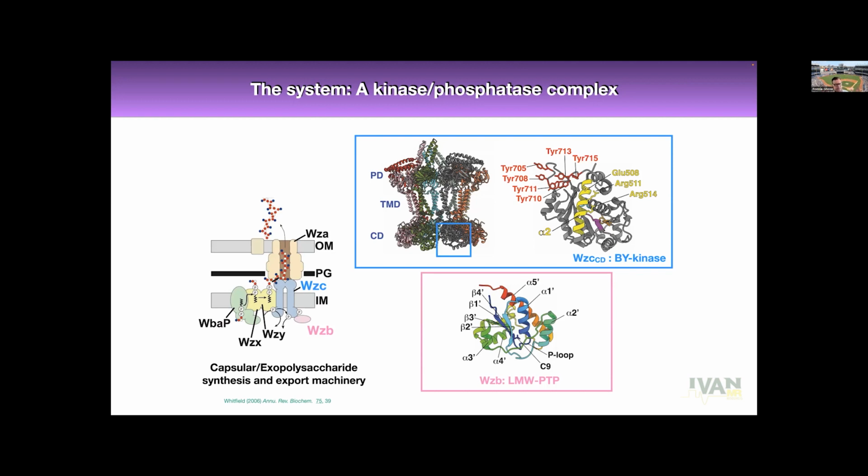But basically, this is very unique in a sense. It doesn't look like the tyrosine kinases we have. And so this system we were interested in is to understand how it actually performs its function in various ways, both in a mechanistic sense on how it actually phosphorylates on tyrosine using ATP, and how it is regulated by its phosphatase, which is this low molecular weight tyrosine phosphatase, WZB. So WZC is the kinase, WZB is the phosphatase. That's all you have to remember. And the details are unimportant here. There's a very large medical interest to this because a lot of pathogenic bacteria tend to utilize this mechanism to be infectious, but that's besides the point.